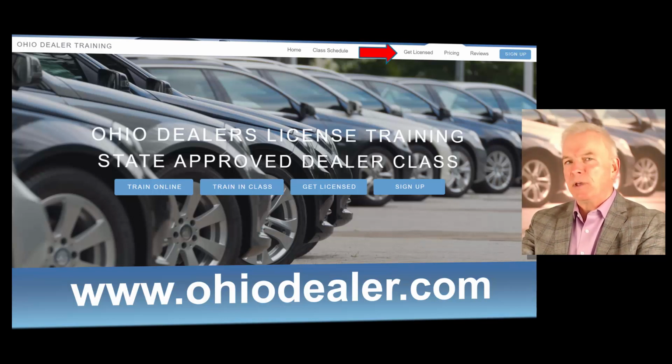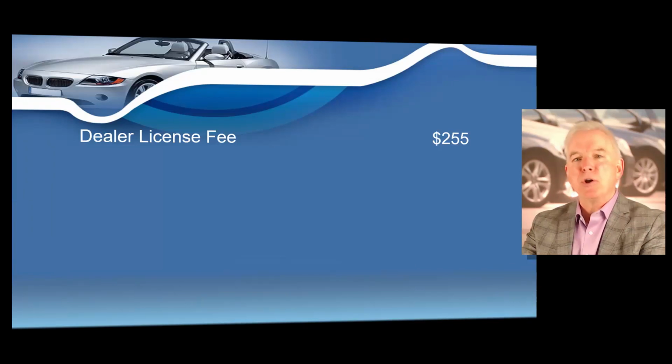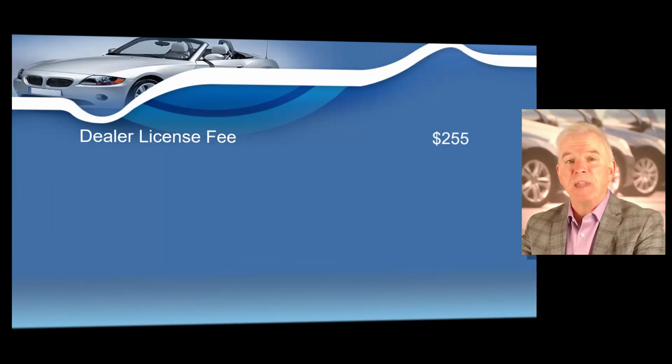So let's get started here. Let's find out how much it costs to get an Ohio dealer license. The state of Ohio charges $254.75 for a used motor vehicle license. So when you're paying for your dealer license, you will need to enclose a check for $254.75, assuming that you're only going to order one dealer plate. And we're going to cover that dealer license plate order in your dealer license class.